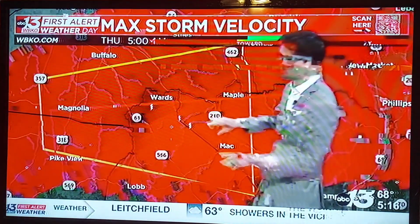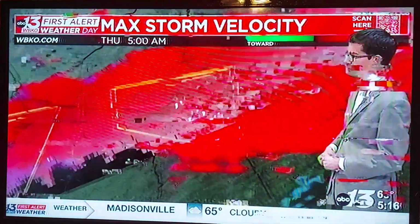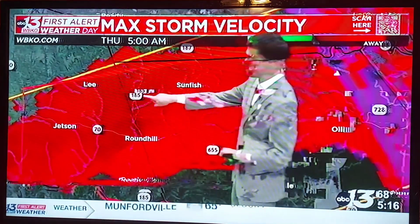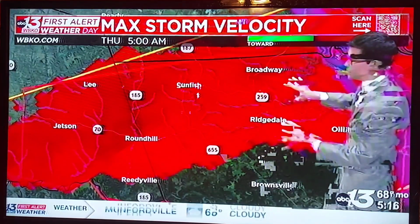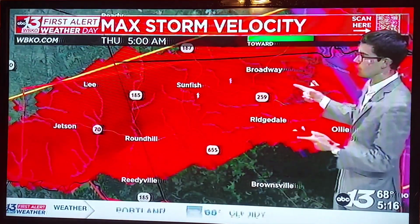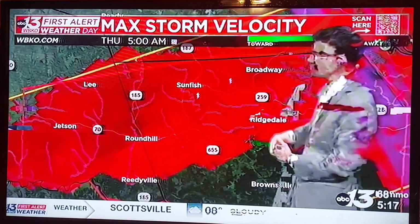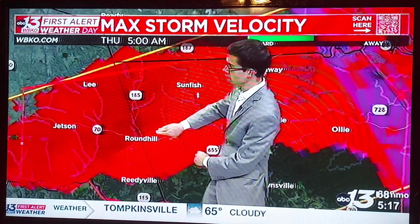So this is one storm. This is kind of on the fringe of our viewing area. Let's go to the other storm that is affecting more of our folks who are watching us as we speak. We've got some rotation that could be around the Round Hill community. So this is north central Edmonson County. And again, we're looking at velocity. This is the wind product on radar. It gives you an idea where we have some rotation here, and again, that could be around the Round Hill community.